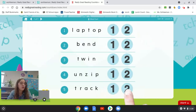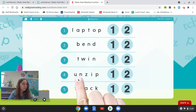Remember, when we're doing a word sort, I will always model the first 1 or 2 words for you to show you how to sort the words. Sorting words will help you pay attention to the spellings of the words. First, we will underline the vowels. Next, we will count the number of syllables and circle the correct number. Then, if there are 2 syllables, we will draw a line between the syllables to help us read the syllables one at a time. So we're on page 41.